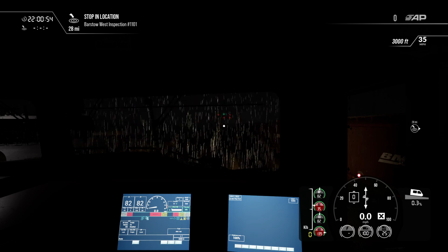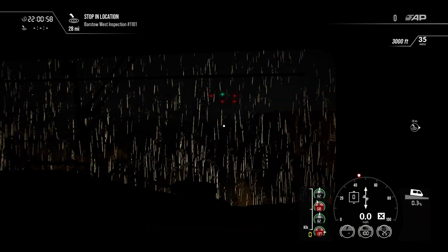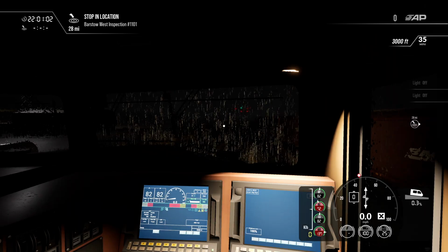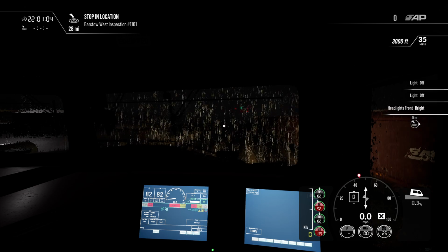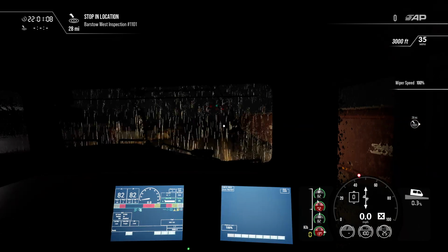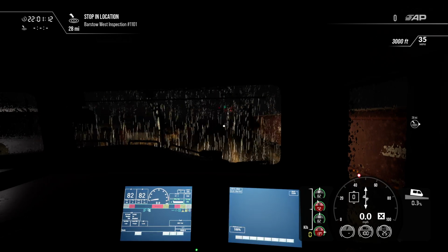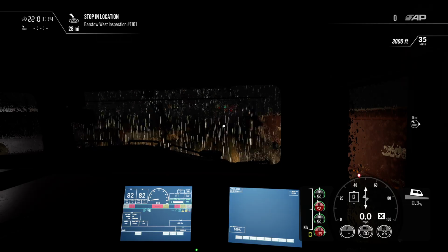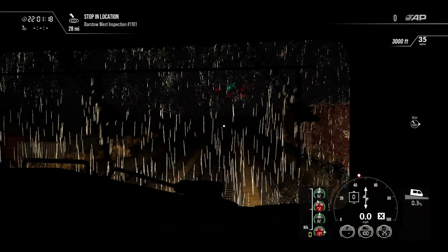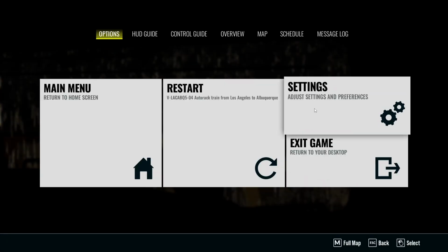So you can see there's low visibility because of how bad the rain looks. And then whenever you turn on your headlights more, it just is worse. You cannot see anything. And I feel like that really wouldn't look like that. Like, the rain looks like lines right there. It just does not look all that good, in my opinion.